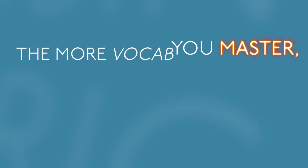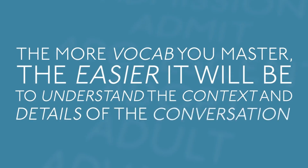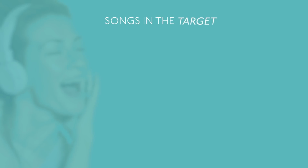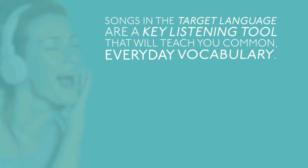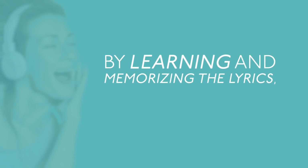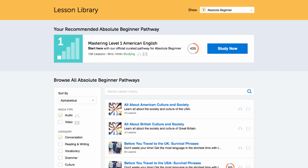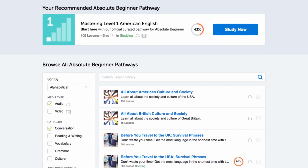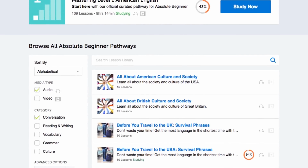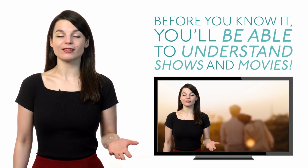The more vocab you master, the easier it will be to understand the context and details of the conversation. Songs in the target language are a key listening tool that will teach you common, everyday vocabulary. By learning and memorizing the lyrics, you're building up your vocabulary. If you really want your listening skills to take off, listen to our podcasts. We have hundreds of hours of audio lessons for you to listen to. Before you know it, you'll be able to understand shows and movies.